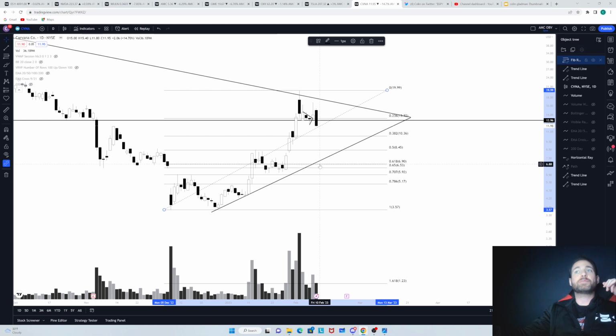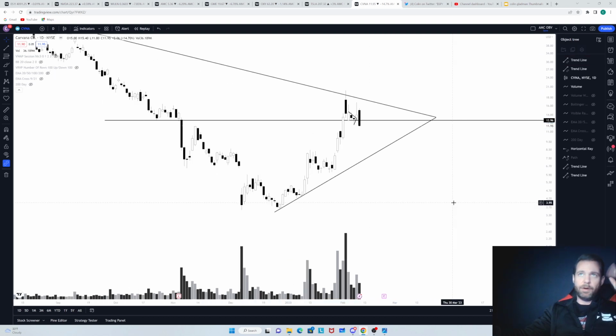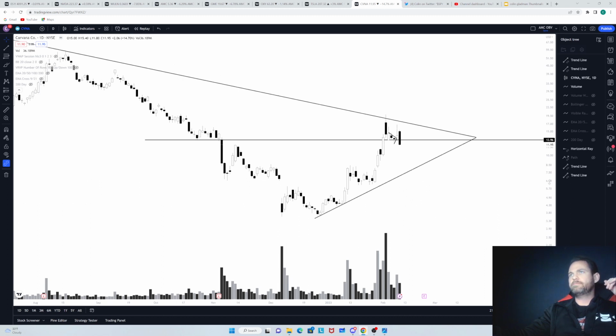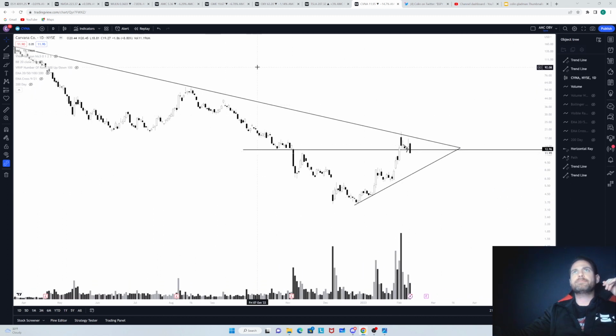Might even get like a false breakdown, like, oh no, the overall trend is breaking. But I mean, anywhere between that 0.5, somewhere between 845 to 690 is going to be another good spot to add some longs. Once again, if you want to do it, Carvana would only be a pure options play for me, not a long-term share. But like I said, it's a good looking chart setup.